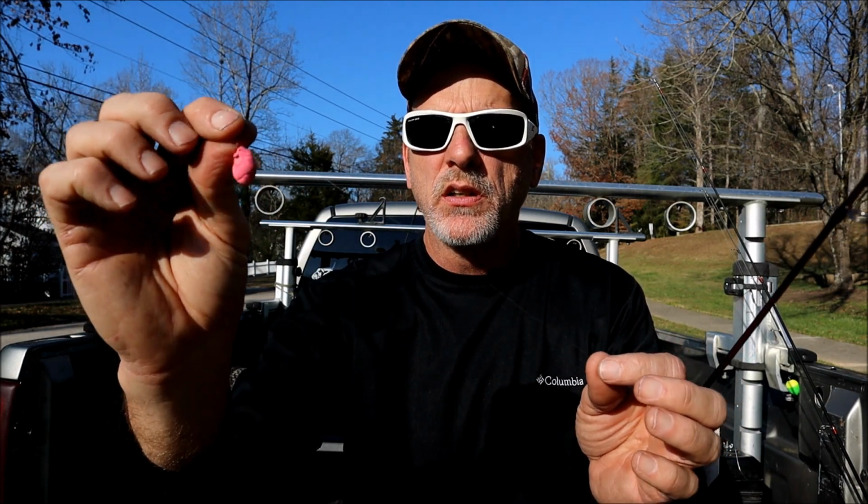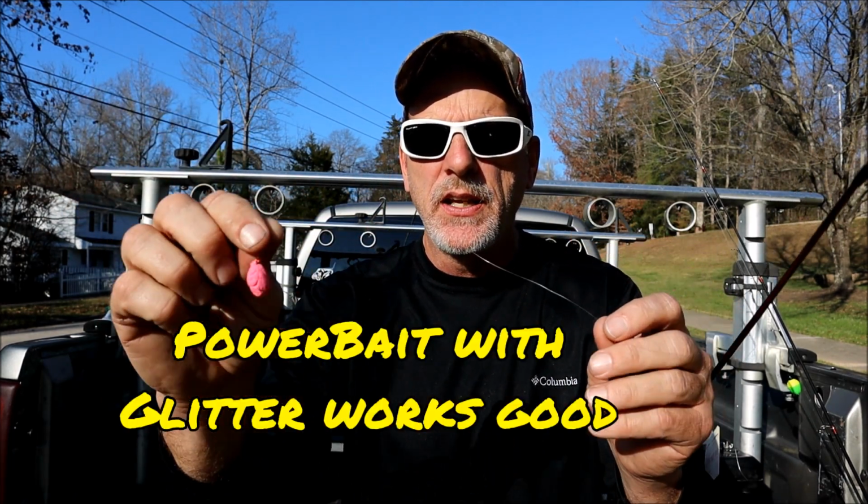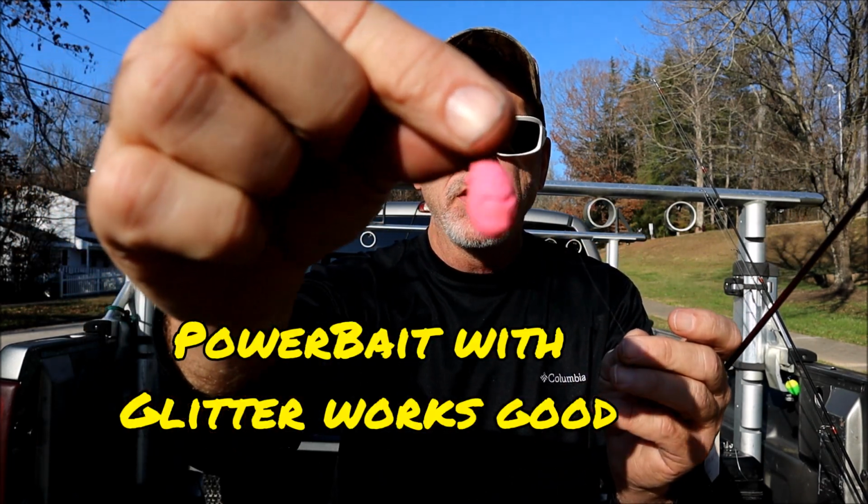My favorite color on this, I like pink, but my favorite color is yellow, or a mixture of yellow and green. Power bait makes them kind of a swirl looking in a can or the jar. Anyway, that's awesome. Pink works good as well.